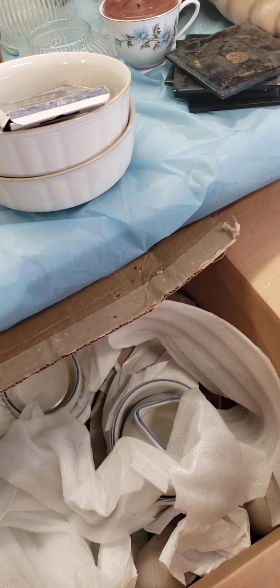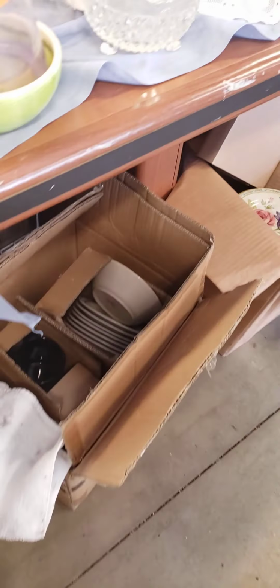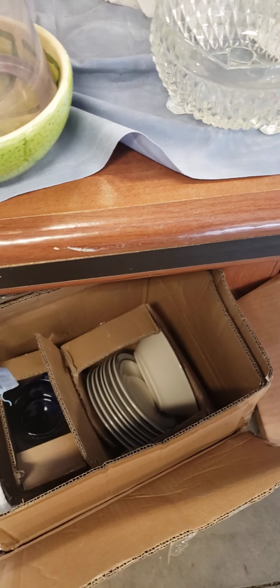Oh, looks like another set of dishes in here, all wrapped up. Dishes. Boxes of dishes underneath the table here.